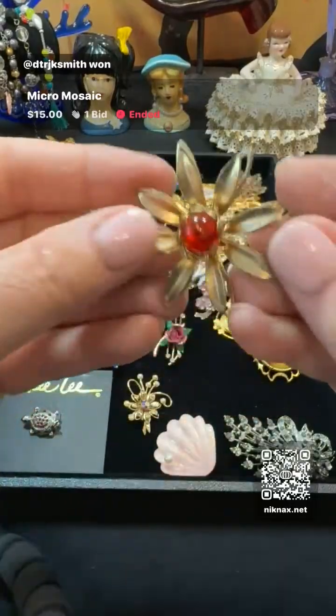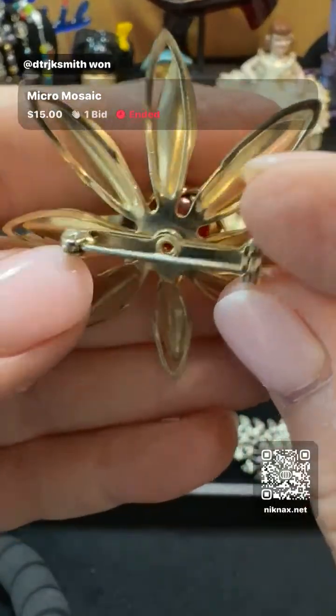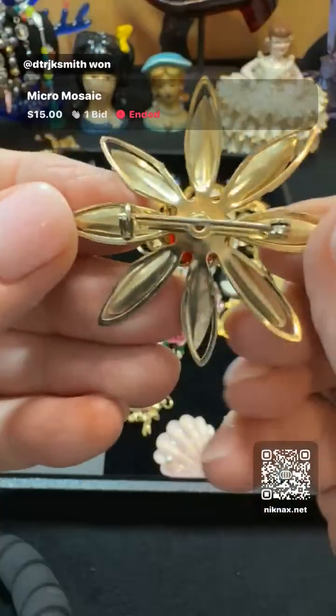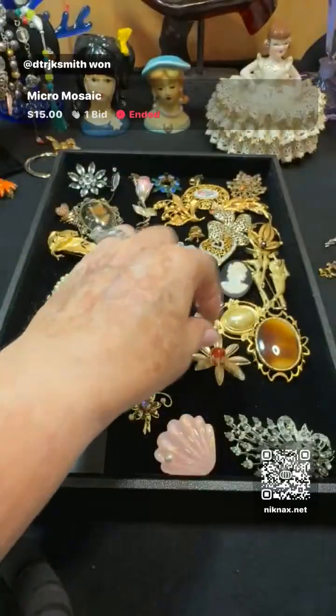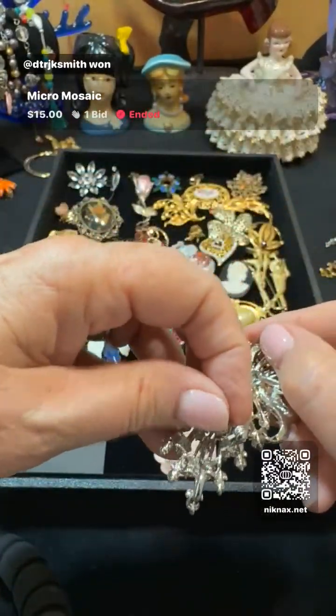I love this one with the little red. Hi, Panda. Welcome in. I was a principal of a school and we were the pandas. I love it. We always used to say, once a panda, always a panda. So I will forever be a panda myself.